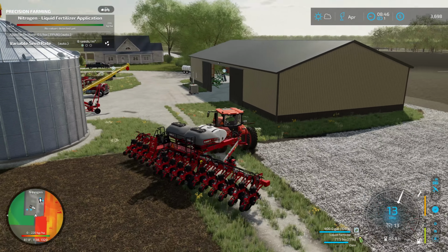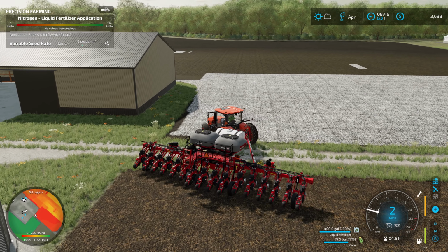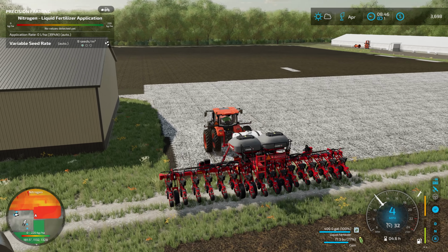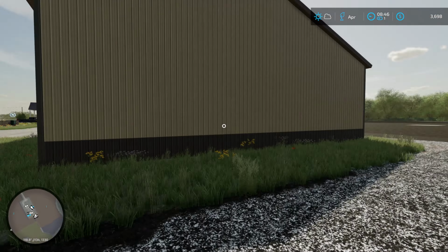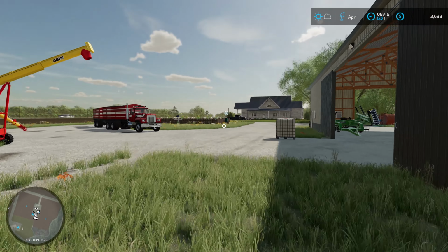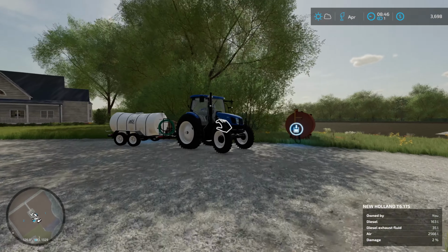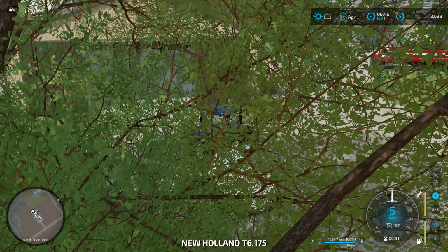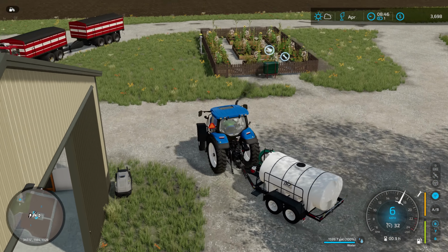I think the best spot to start this off is actually this little area right behind the shed here. But we're not going to do that just now. We're going to save that for next episode. However, before we wrap things up, I do want to jump over here. And oh my goodness, we left this New Holland running the entire time. Fuel is way too expensive for that. But it is what it is.